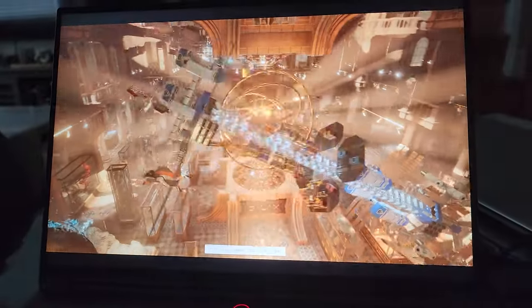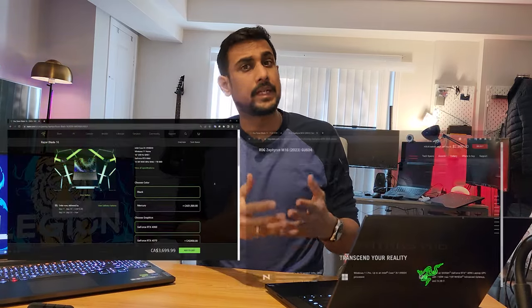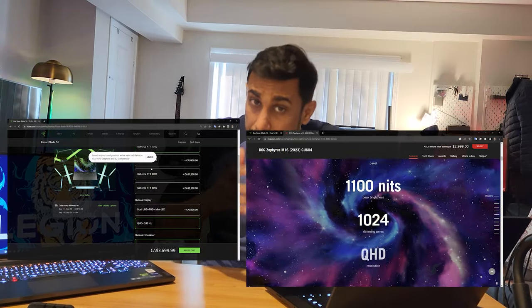Like 3000 by 2000 can be a bit much for those GPUs, so just be careful about that. But all of that put aside, I think a lot of manufacturers have gone to mini LED options now, and Legion this year did not introduce anything of the sort. Legion, come on, you should have given us a mini LED option this year, not the next year.